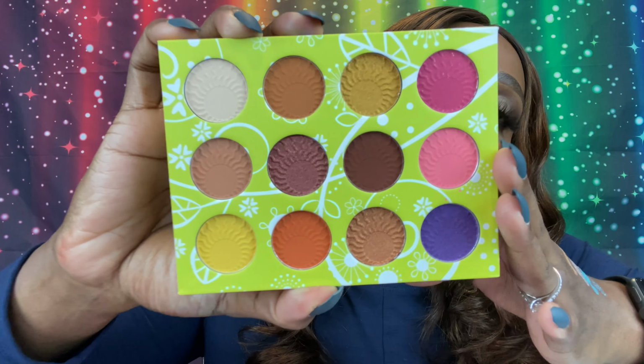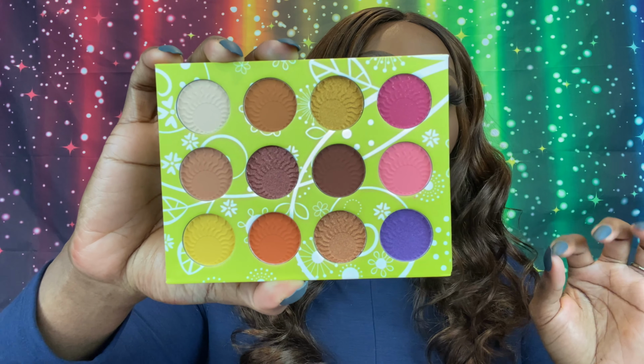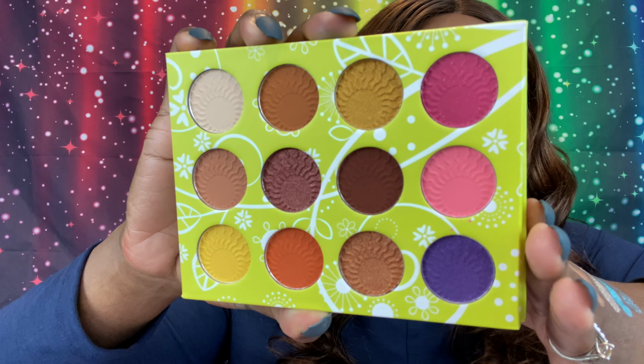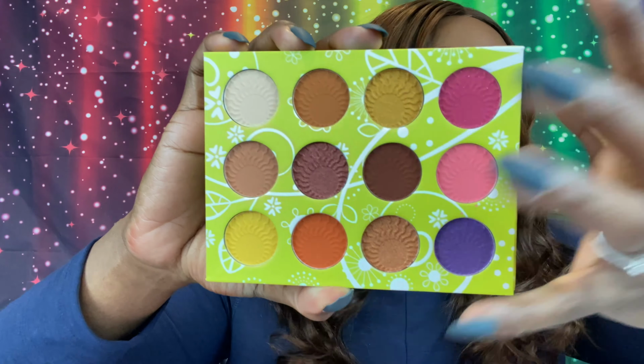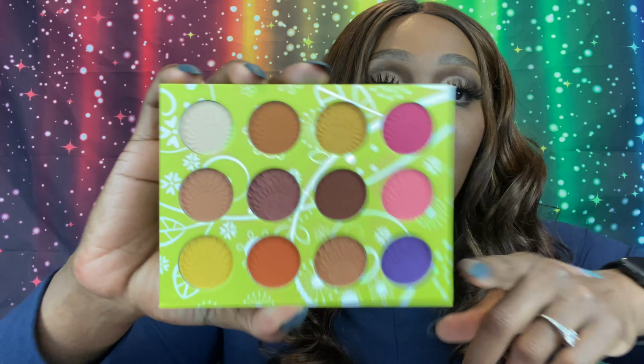Okay. Hold on. Let me peel this off. Oh, God, I'm struggling. Girl, look at this palette. Y'all, first of all, the pans are shaped like suns. That I do love. They give you shimmer shades, matte shades, but look at the shade range. Love this. I just love the browns, the golds. You can make a cute look with this row here. The yellow. Girl, this is amazing. Oh my goodness, I love it.